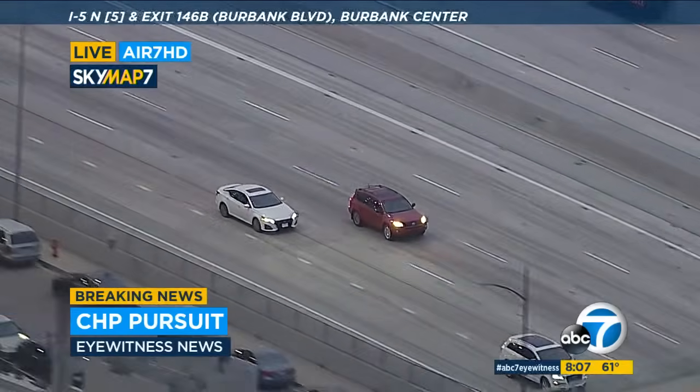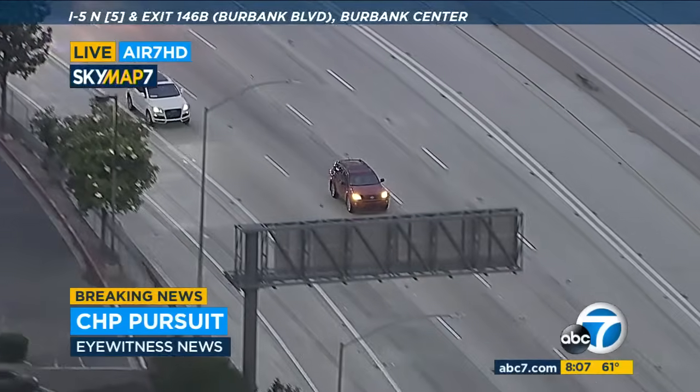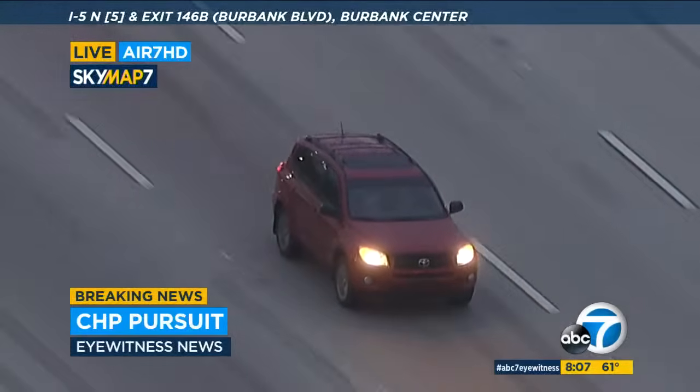But we are now squarely in the San Fernando Valley, making our way past Magnolia through Burbank, coming up on Burbank Airport off the nose here, continuing that number 3 lane up the 5 freeway.